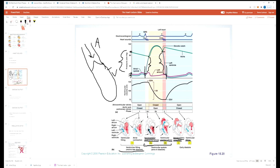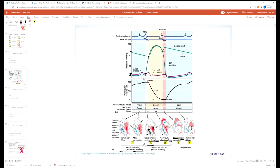This is the same arrangement for the pulmonary trunk in the right ventricle. Oops. Let's look at that pressure thing again, and let's look at the electrical events and the heart sounds.